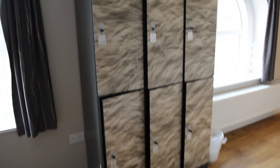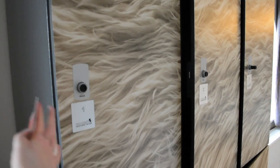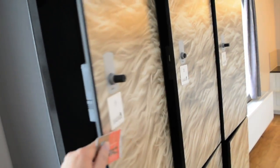And here are some lockers for storage for each person. And the cool thing about them is that your room key actually locks the locker. And you don't even need your own lock, and it's quite safe and impossible to break into.